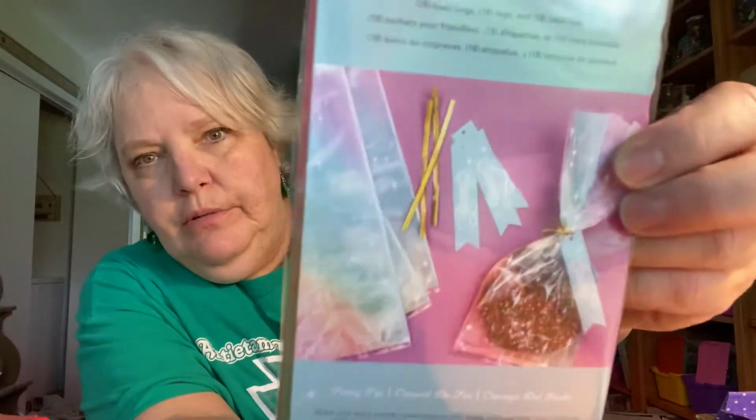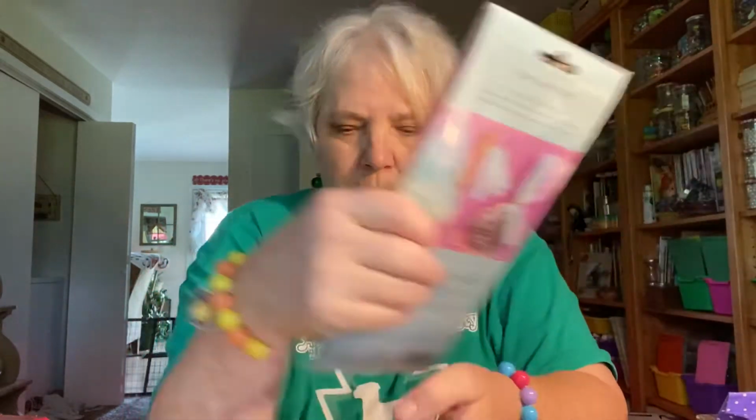$1.99 for 64 pieces. And I regret not getting the only other one they had, the third one, because I will go through these. They're not 64 bags. They're 64 total pieces. And it shows on the back, you can put cookies in it, but I intend to use it for ribbon and little other things that I want to give people. So that's it for my Tuesday Morning haul from last week and this week.